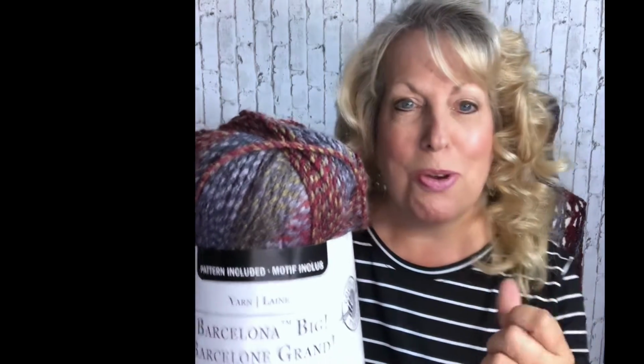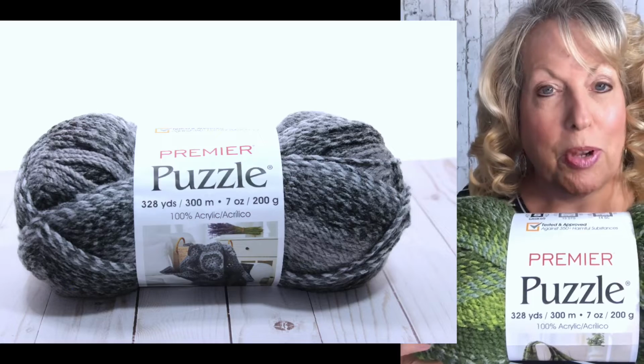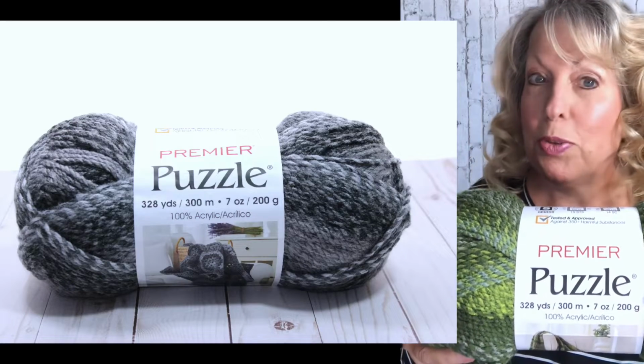Yarnsub.com says it's a 99% match, but I also have another yarn that is so similar that I think you can use to create this beautiful project. Now the yarn that I'm going to compare Barcelona yarn to is Premier Puzzle yarn. I do love this yarn. I have designed 2 other projects with this yarn.